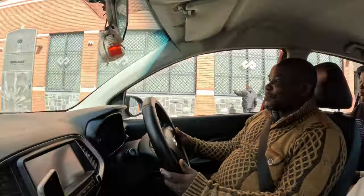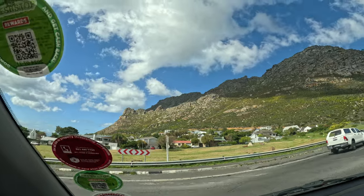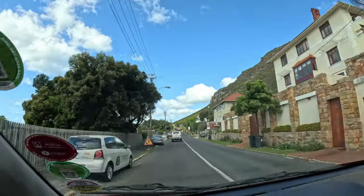Hey, welcome guys, we just boarded our car. This is Uncle Max. He is going to take us around today to some of the sites or attractions around here. So let's go. We are taking you on an incredible journey to three of South Africa's most iconic destinations: Cape of Good Hope, Boulders Beach, and Chapman's Peak Drive. This is a trip you won't want to miss.